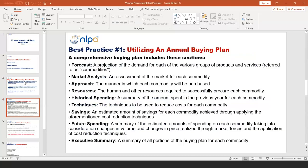We go on to best practice number 1. There are 14 best practices that the course focuses on, and there are many best practices. So I urge you to understand, deploy, and develop a degree of expertise in executing the 14 purchasing best practices that underpin this course, but to do research and to be open to the other best practices that are out there. The course aligns the 3 procurement functions or mandates, and it aligns the 14 purchasing best practices in those areas.